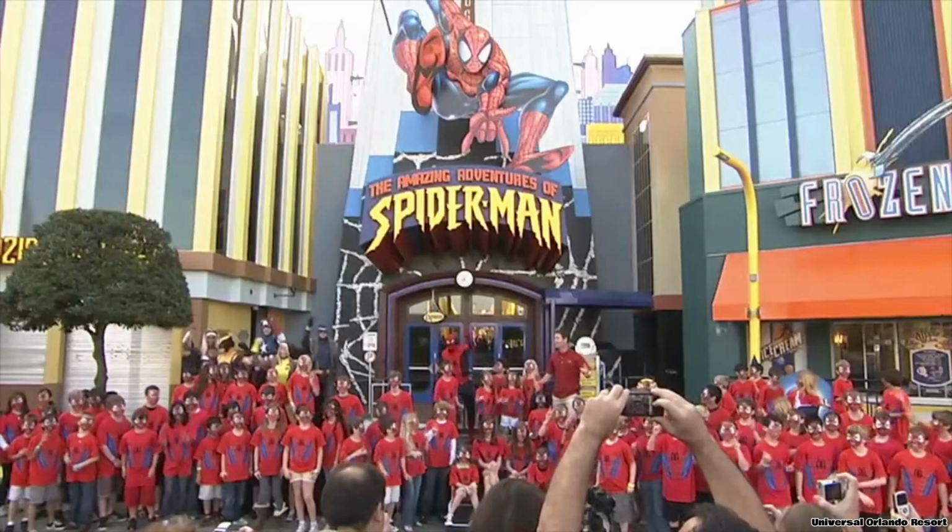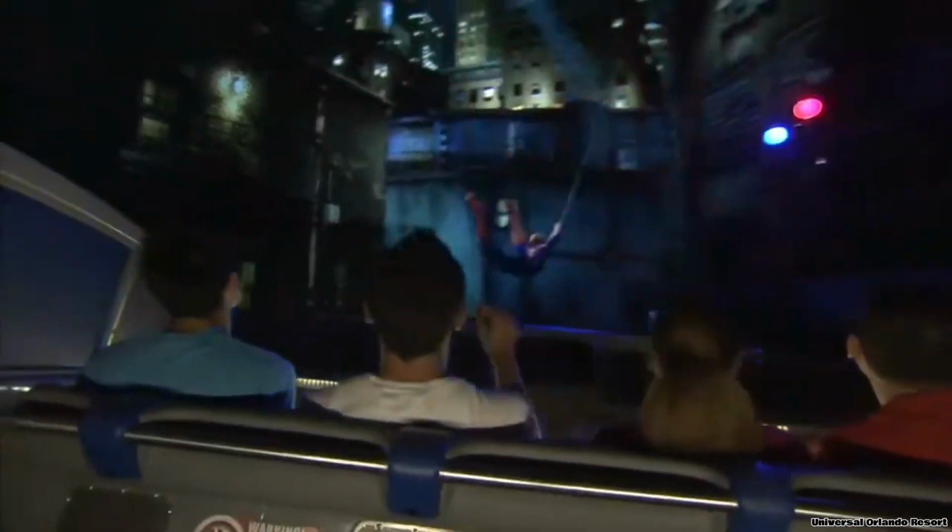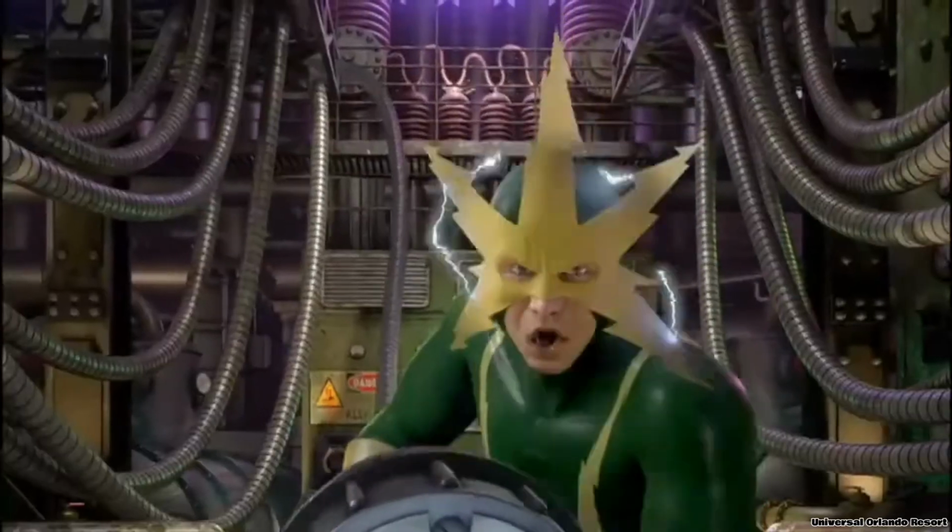This leads us straight into number 8 though, with the 3D experience, The Amazing Adventures of Spider-Man. And maybe I shouldn't say experience because it is a ride, but you get the point. Essentially, riders are given 3D glasses, where they are then turned into reporters for the Daily Bugle. Villains have stolen the Statue of Liberty, and it's up to us to get it back with Spider-Man.